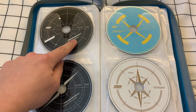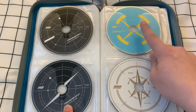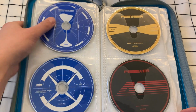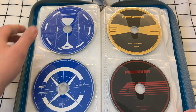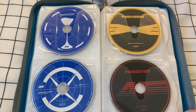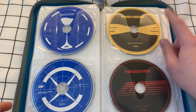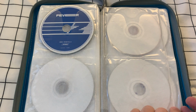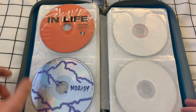So I've got 1, 2, Treasure 3, Treasure 4, which is thin, and then I've got here the epilogue. I have the extra soundtrack that's got a lot of cool Latin remixes on it. And then we've got the Fever series with 1, 2, and 3. And then I just went ahead and left lots of room for ATEEZ because they honestly put out so much music. And then Stray Kids.